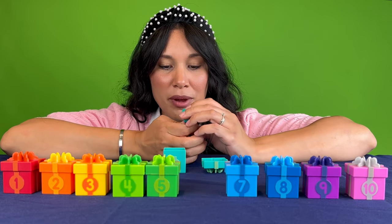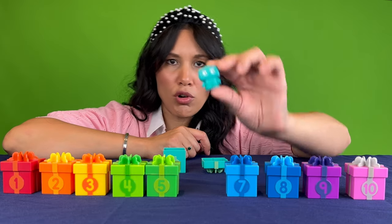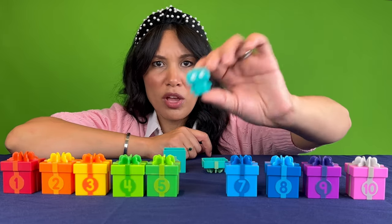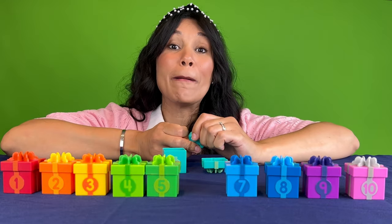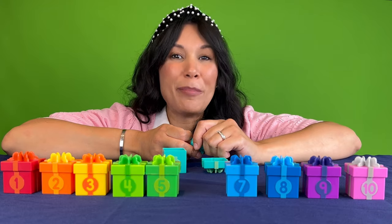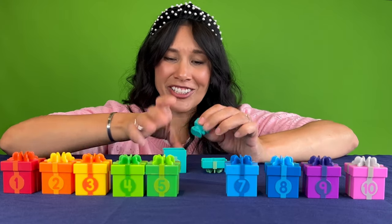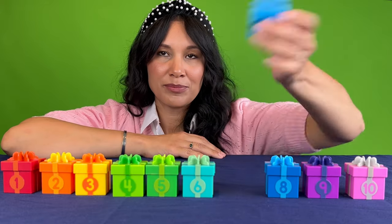Wow. Inside this present is a robot. I am a robot. A robot. Robot starts with the letter R. Did you know that? Robot. Say it with me. Robot. Very good. Okay, goodbye, robot.